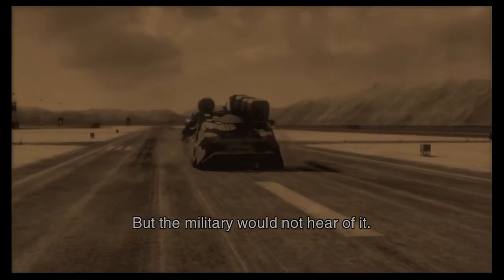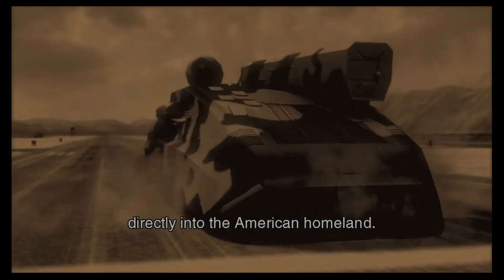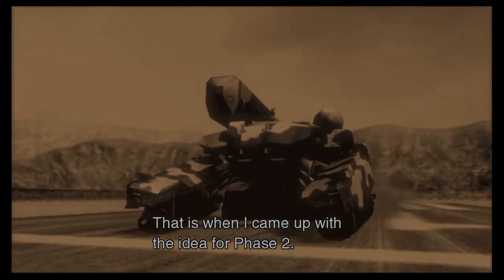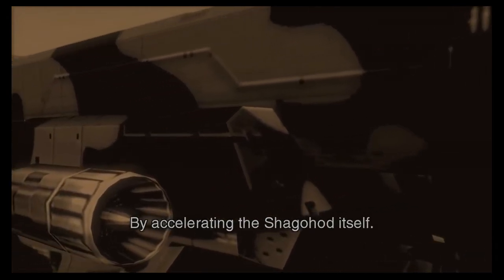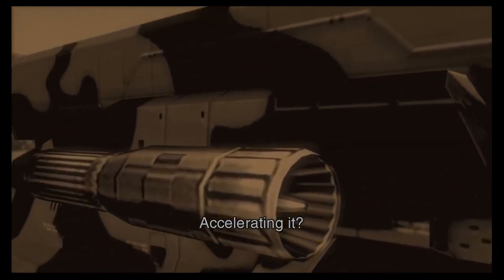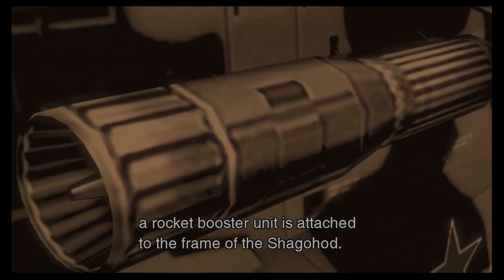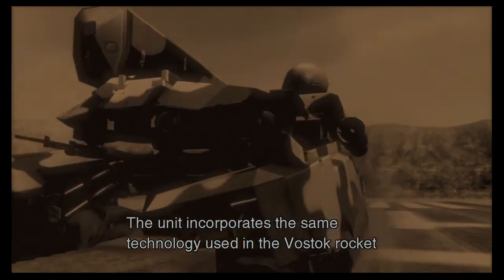But the military would not hear of it. They demanded a weapon that could launch a nuclear missile directly into the American homeland. That is when I came up with the idea for Phase 2. But there's no way you could load an ICBM onto the Shagohod. So how'd you do it? By accelerating the Shagohod itself. Accelerating it? In Phase 2, a rocket booster unit is attached to the frame of the Shagohod. The unit incorporates the same technology used in the Vostok rocket that sent Major Gagarin into space.